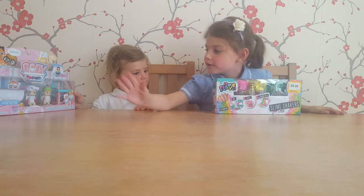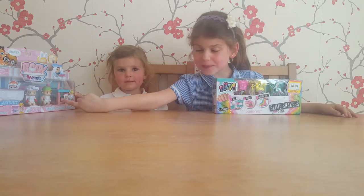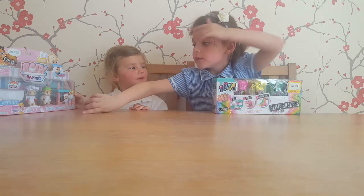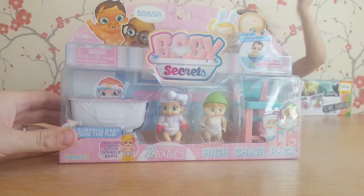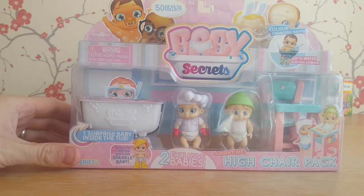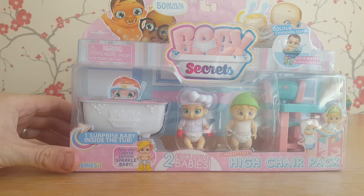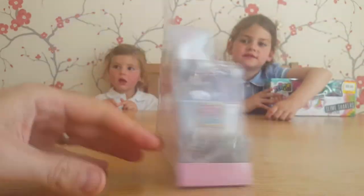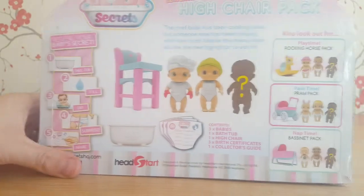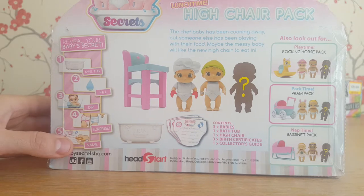This is Felicity here, and she's going to open this baby secret finger, and she gets a thing with it. It's like a high chair, isn't it? Yeah. So she gets two baby secrets, which you can see there. There's a baby who cooks and a baby who's ready to eat with a plate on his head. And they're both exclusives, aren't they? Yeah. And there's a mystery one. That's really cool, isn't it?